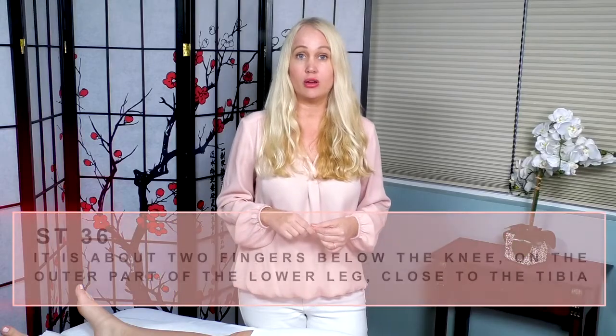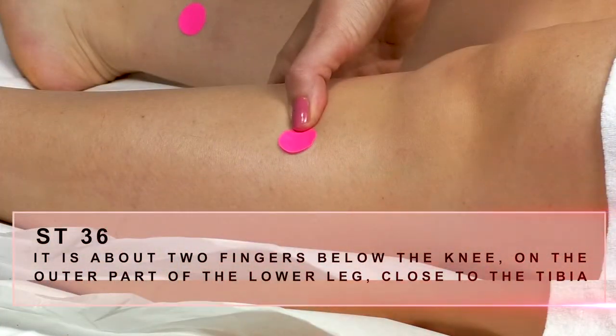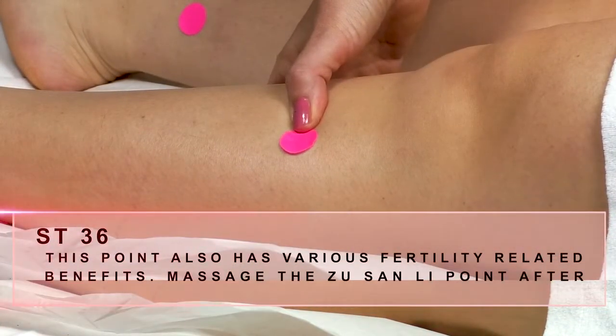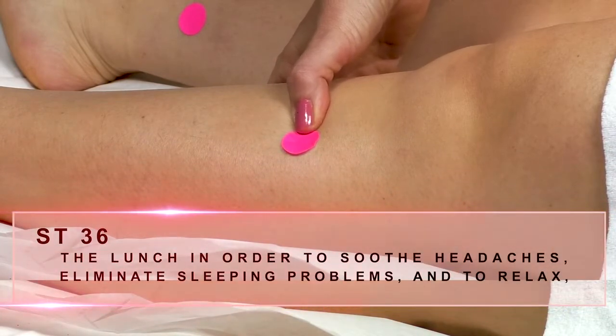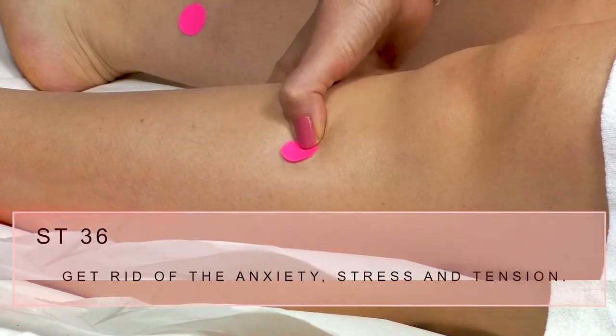Stomach 36 is about 2 finger widths below the knee on the outer part of the lower leg, close to the tibia. This point also has various fertility-related benefits. Massage this point after lunch in order to soothe headaches, eliminate sleeping problems, and to relax. Also to get rid of anxiety, stress, and tension.